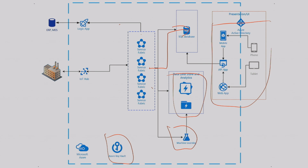This architecture I've got at about 12 different manufacturing companies. And the only thing that changes is the business logic really in the Service Fabric. And that is very, very customer specific. And that's the hard part, making sense of their data.